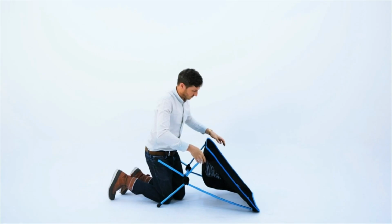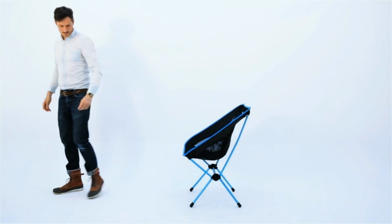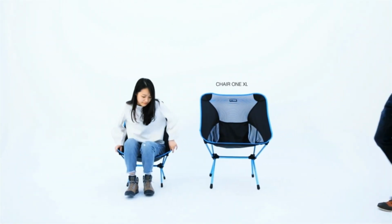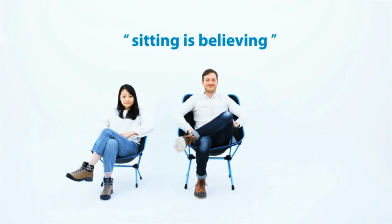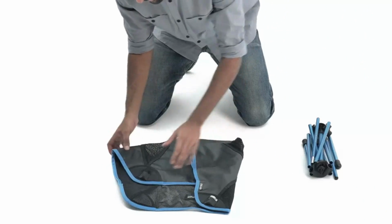Weighing in at just over 2 pounds, it's a breeze to carry on backpacking trips, beach outings, or weekend camping excursions. Don't let its featherweight design fool you. The Helinox Chair 1 boasts an impressive weight capacity and stability, providing sturdy support wherever you roam. Plus, its innovative assembly system ensures hassle-free setup, allowing you to relax in mere moments without sacrificing precious time exploring the wilderness.